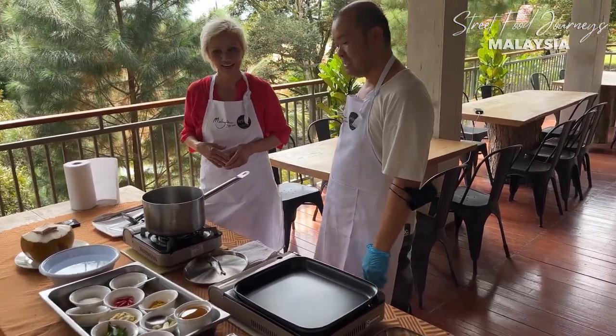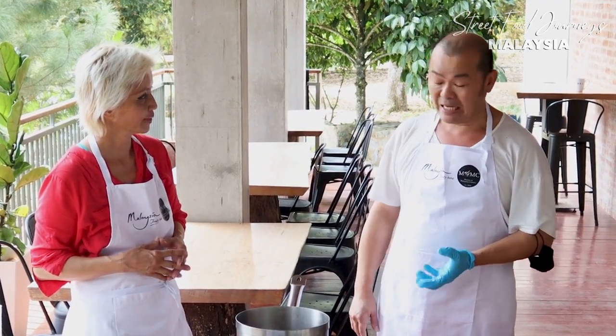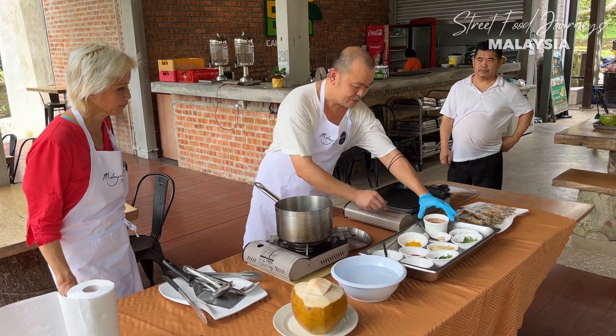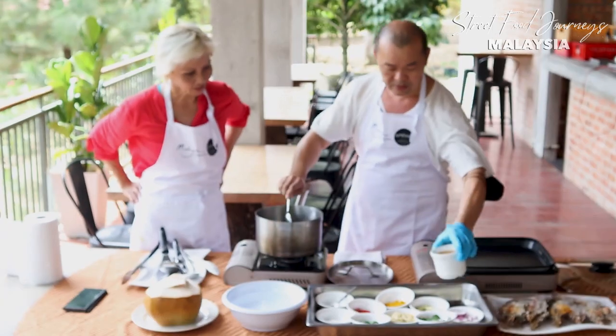Tempoyak, okay. Can you explain what tempoyak is? Tempoyak actually is a durian paste, which we keep and marinate with salt for more than 1 year. After that, we can make a special spicy sauce for cooking. Okay, so we need some oil, maybe 2 small spoons.